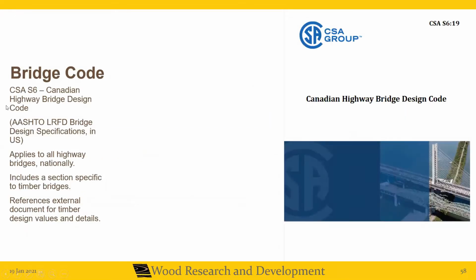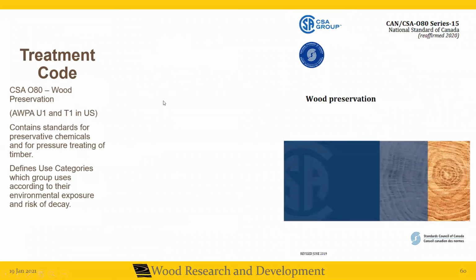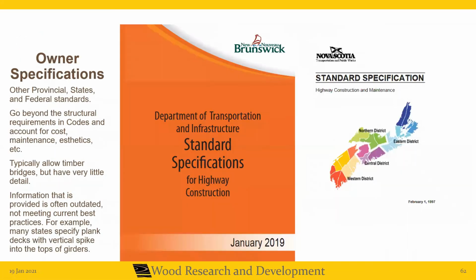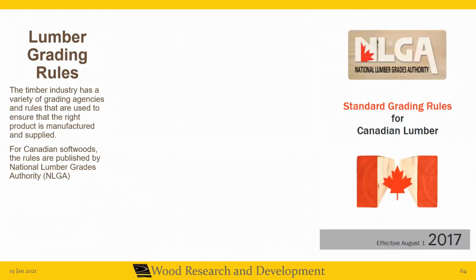The bridge code, as you can see here, is S6. It's the Canadian Highway Bridge Code, and Part 9 covers timber bridges, as you can see here. And O86 covering design of wood, and the treatment code, and these design guides, and owner specifications, as you can see here. This is New Brunswick. Standard drawing packages, you can see here. And lumber grading. Now, what does lumber grading mean?